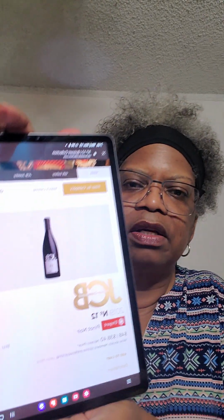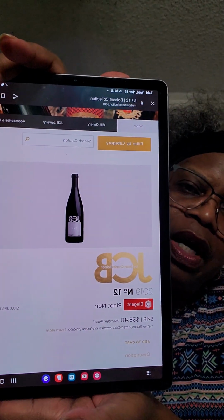And the next wine we're going to be discussing is going to be an elegant wine. The definition of elegant is pleasingly graceful and stylish in appearance or manner. And if you think of it as a scientific theory solution to a problem, it's pleasingly ingenious and simple. So that's what this number 12 is all about. It is considered an elegant wine. It is the JCB number 12.